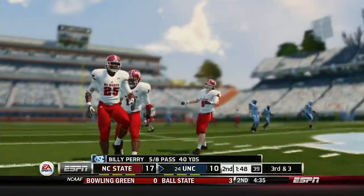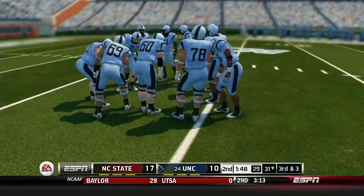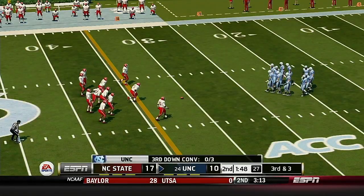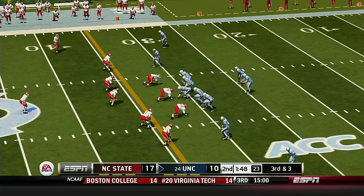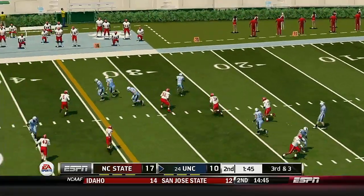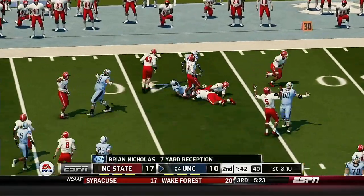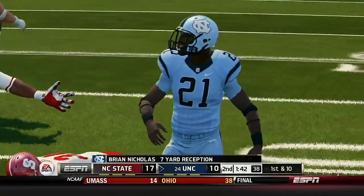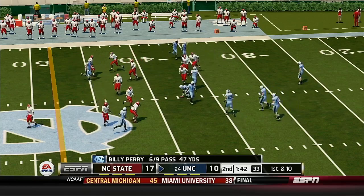Just throws this one away. They need about 3 yards to get the first down here on third down. Fires it out, and down he goes, right around the 38-yard line. That makes it first and 10.